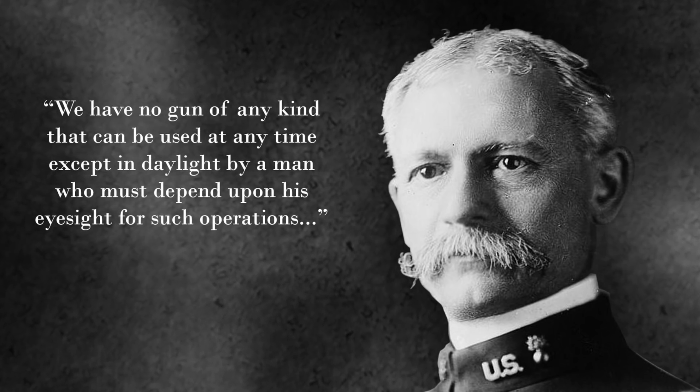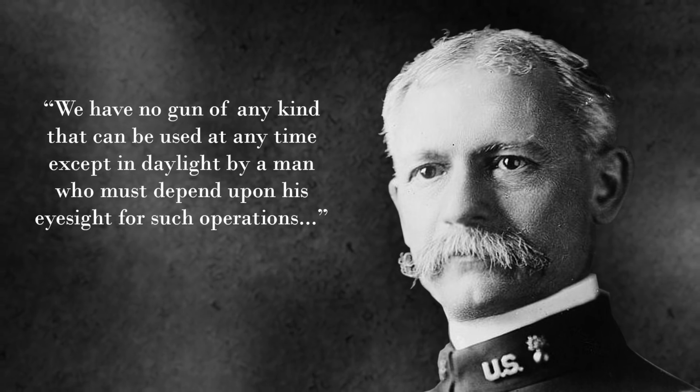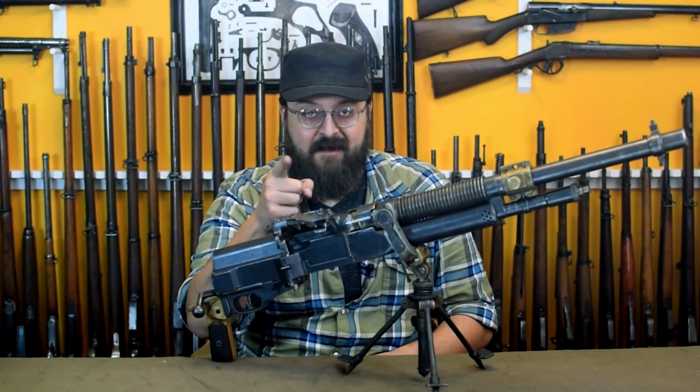"We have no gun of any kind that can be used at any time except in daylight by a man who must depend on his eyesight for such operations." That's not helping the matter.